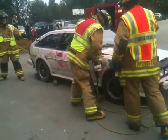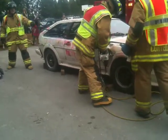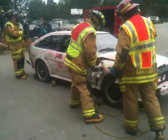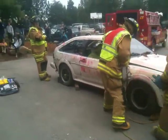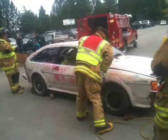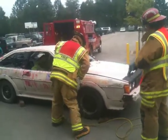Alright, do you guys think you could hold that thing shut and not make it open? How much do you weigh? How much do you weigh? Don't know? Maybe 50 pounds? On the tip of those jaws of life, 20,000 pounds of earth.